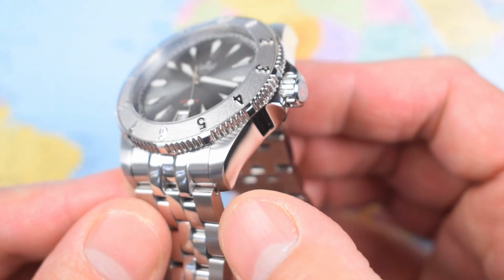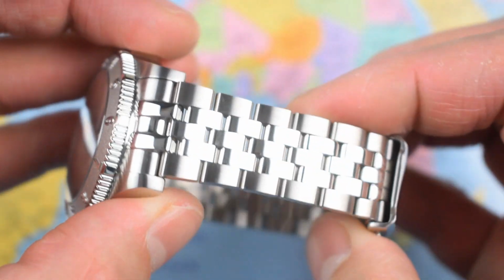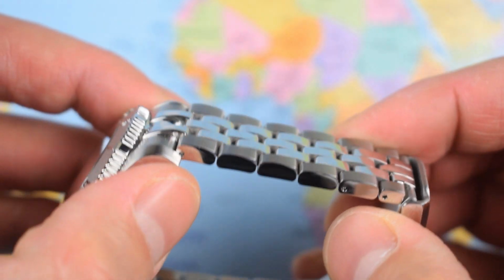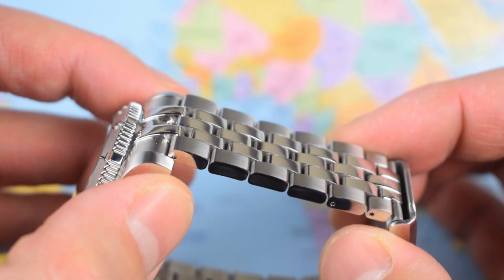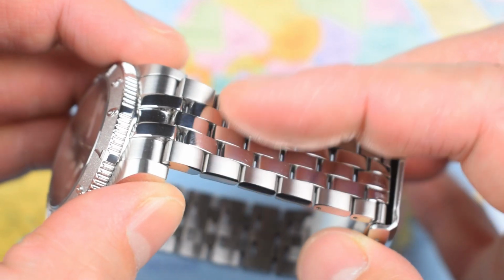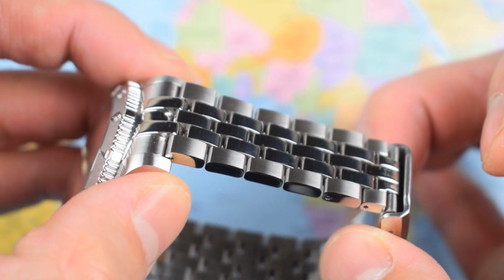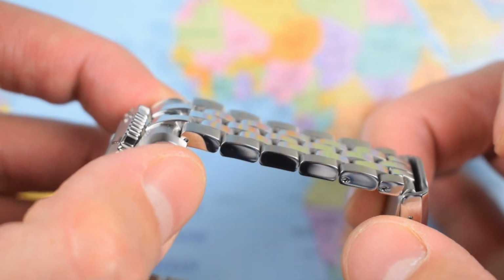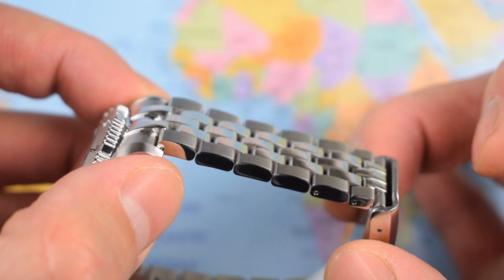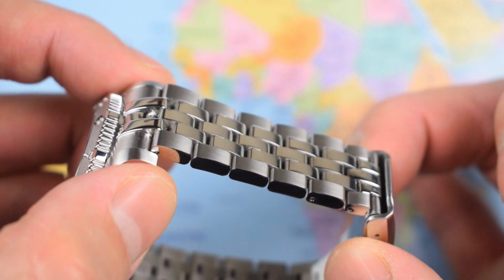Longitudinal brush on the upper lugs, transitioning into, well, it's not quite a Jubilee, it's not quite a Beads of Rice, it's a Beads of Jubilee therefore bracelet. Nicely finished though. Again, brushed on the outer links and high polish finish on those 3 inner links. Pin and collar system. So you're splitting the difference between push pins and screw links with this one. Not as easy to adjust as either of those though.